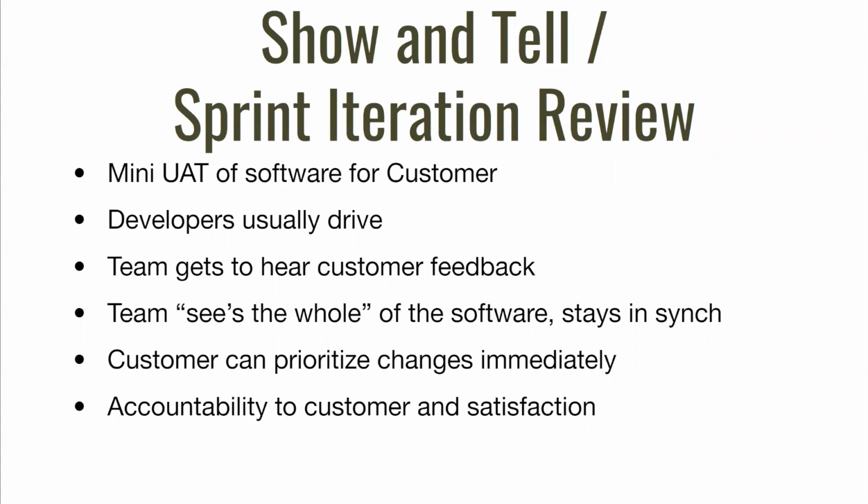But for the most part, in a more mature situation, the product owner eventually wants to take over that ownership of the show and tell, and to be able to drive and show that they understand the value of these things. They understand how they work. They understand how they interact with everything else. So it's usually the delivery team and the product owner both co-sharing the presentation of what it is they finished in the last sprint, in the last iteration, for their customers and stakeholders.